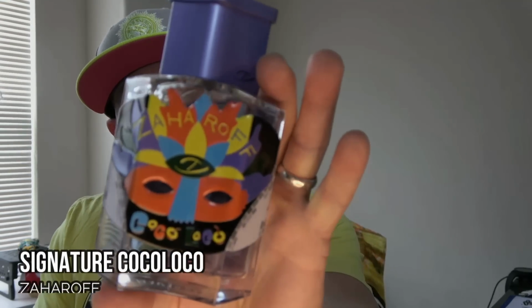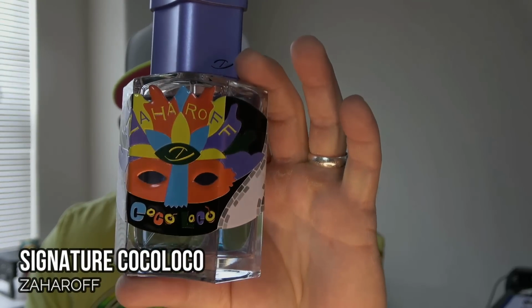Moving into Tuesday, one of the top releases of the year. I don't just say that because he's my friend, because it's just a phenomenal fragrance. It is Zaharoff Signature CoCoLoCo, on back order currently. The first batch sold out in a week. That was not foreseen. So a second batch had to be made. When there's that level of demand, you have to fill more bottles. You just don't have a choice.